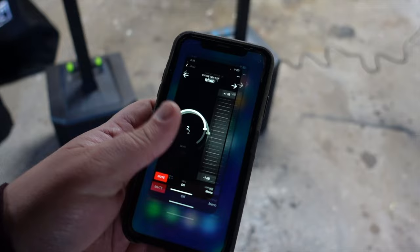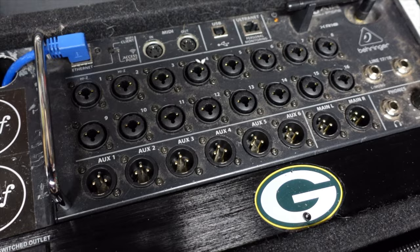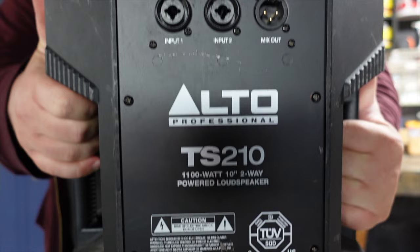For the larger gigs, I'll use both of these speakers, but with a Behringer XR18 digital mixer, which also acts as a recording interface in my studio. This mixer allows me to not only mic a full band with 8 people, but gives us 6 independent monitor mixes which band members can mix themselves for their own in-ear rigs. I'll also bring a smaller 12-inch powered speaker made by Alto to use as a wedge for players without in-ears to have some sort of monitoring on stage.